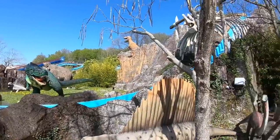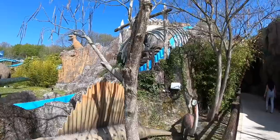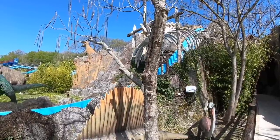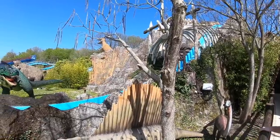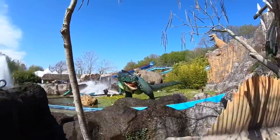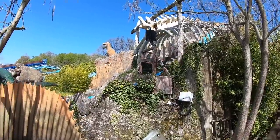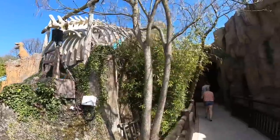Dino Splash, this is called. Obviously, if you didn't notice, with the dinosaurs. It does look good. I think it's a Reverchon, isn't it? Not a clue, but I'm guessing it is. Two drop special on it. Probably Pax, could be a Pax. We figured out Pax is a Russian company. I'll get you some info in a bit. But it does look good. All right, let's get on.